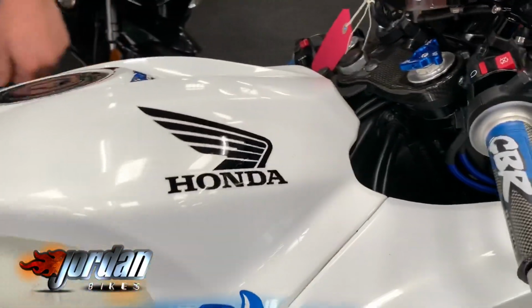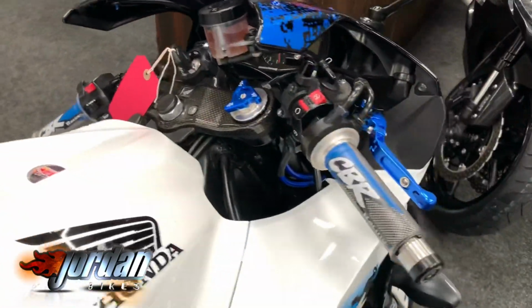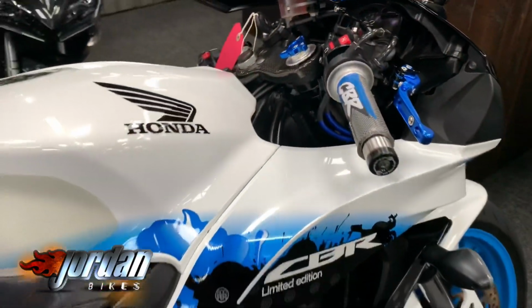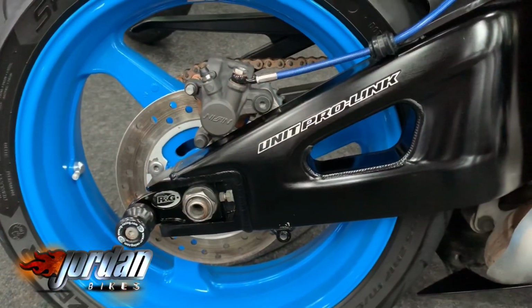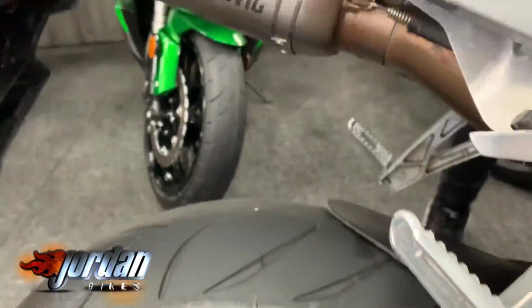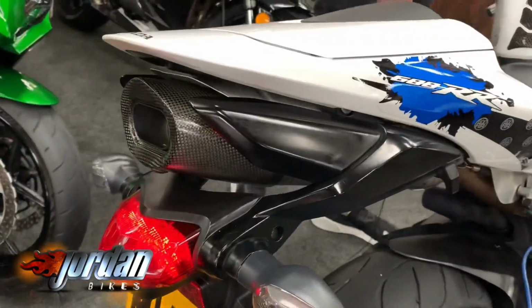As you can see, it's got plenty of aftermarket parts on it. It's got them billet levers, it's got them CBR racing grips as well, which had at least 5 brake horsepower of grip. Akrapovic exhaust, tail tidy. This one's got the seat cowl. It's got a tinted aftermarket double bubble screen. Plenty of R&G protection all over, on the frame, on the engine, and them little bobbins on the back. As I've already said, the little billet levers on it as well.